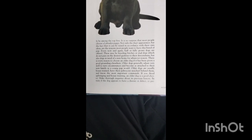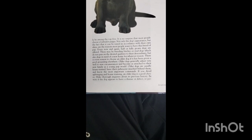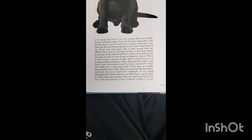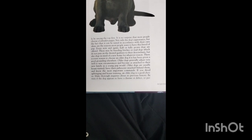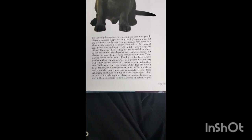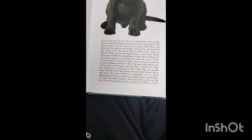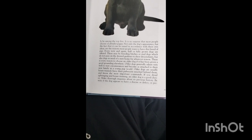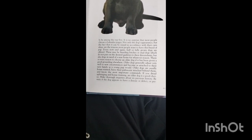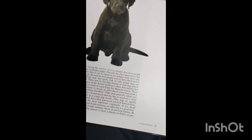Older dogs generally adjust very well to new circumstances and become as attached to their new family as young pups would. Older dogs are usually house-trained, have their pubescent mischief behind them, and know the most important commands. If you dread the house training, an older dog is a good choice. Make thorough inquiries about its previous history.